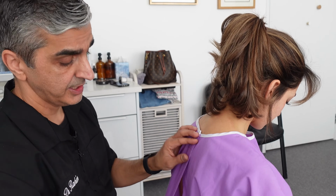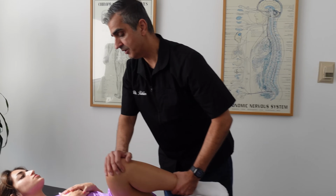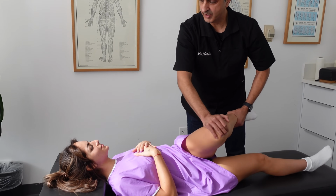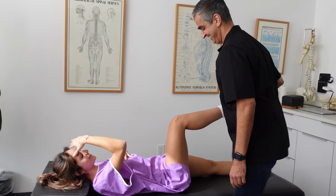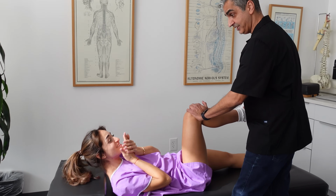Now, I need to check the hip. Let's go on your back. Bring the leg up. Oh my goodness. Over. Around. Ow, wow, that hurts. Over. Around. Now the other side. That hurts a little bit. Over. You hear that?